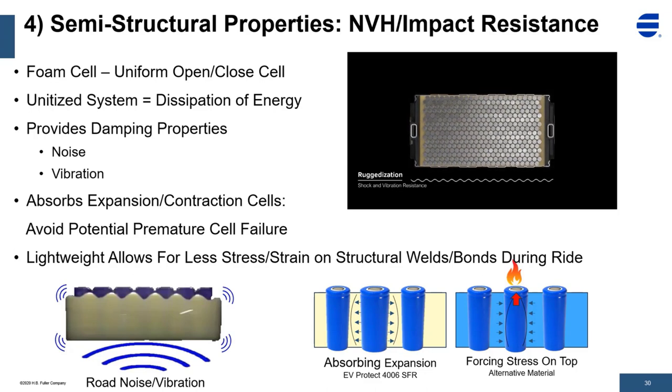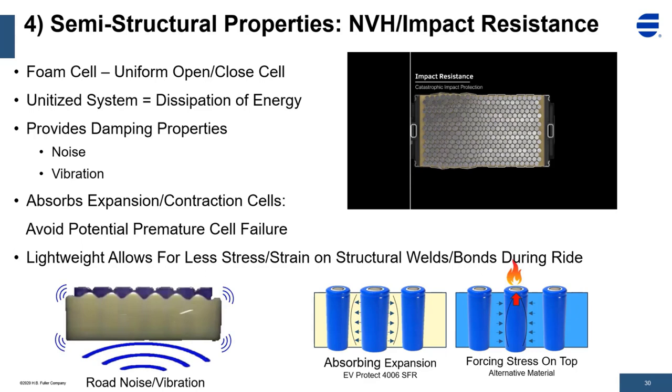And it's also thermally insulative. So that can help prevent heat from spreading to adjacent cells while also protecting the module from any external temperature extremes. The foam also provides excellent damping properties, which help with the absorption of road noise and vehicle vibration, providing the customer overall with a better quality experience.